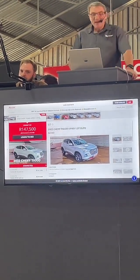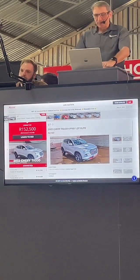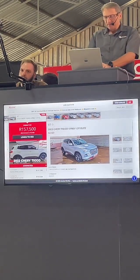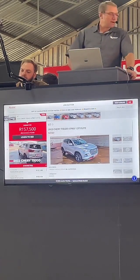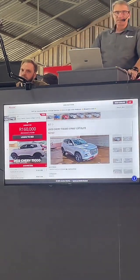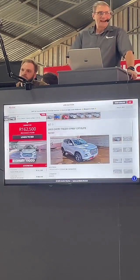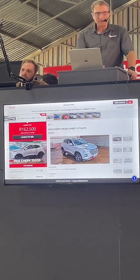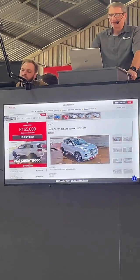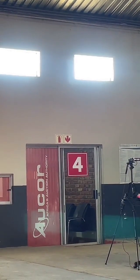I think this is a fantastic little car. 147,050. That's what they are called. Can you see the name? So 167 by 1082. Nice.